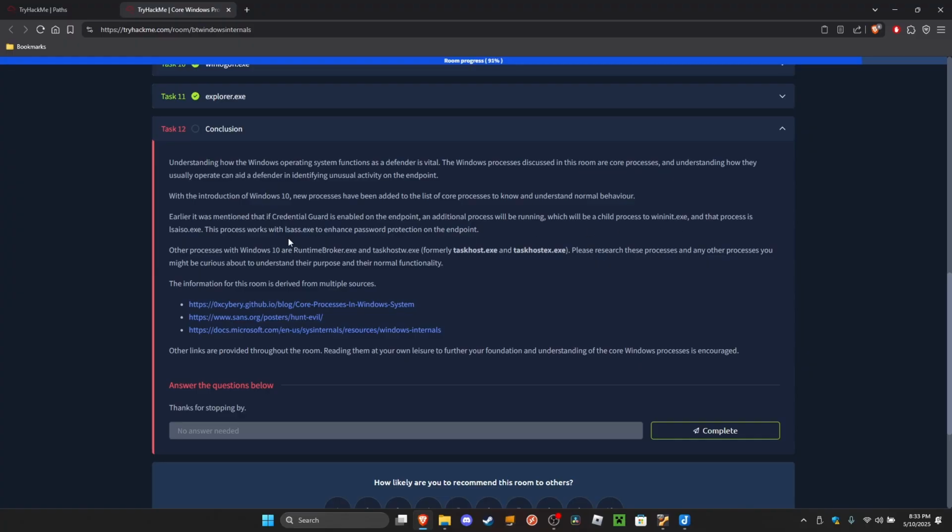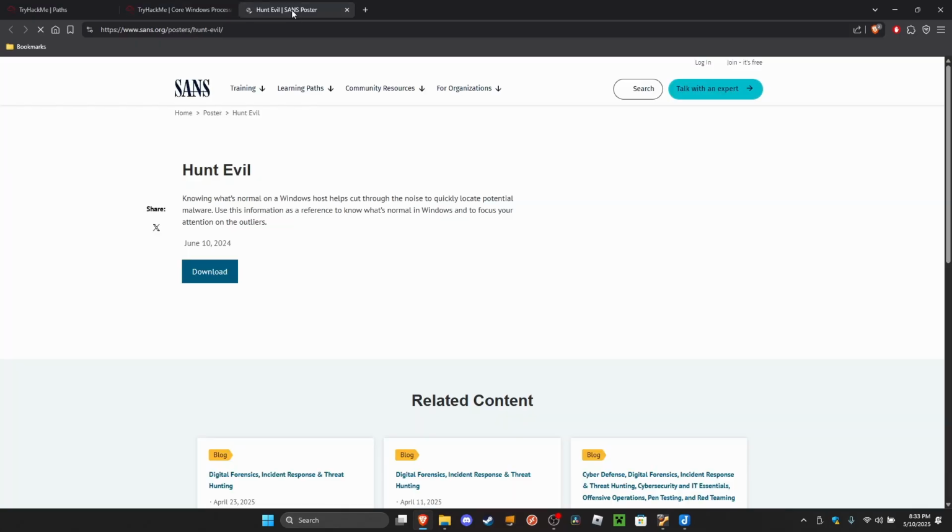It works with LSASS to enhance password protection on the endpoint. Other processes within Windows 10 are RuntimeBroker.exe, taskhostw.exe, also formerly taskhost, and taskhostex.exe. So research these processes and other processes you might be curious about to understand. Information from this room is derived from these different sources here. So some good stuff. Pull up SANS.